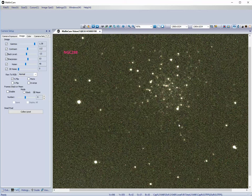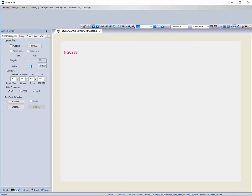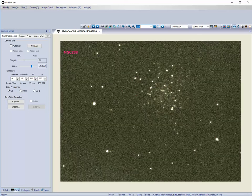I think I'm zoomed in. Let me see. Am I stacking? No. And right now, this target is 32 degrees up in the almost east, southeast.